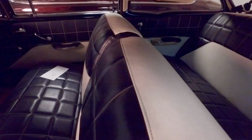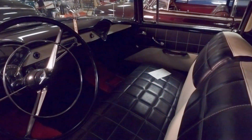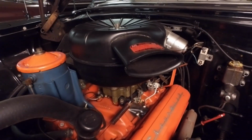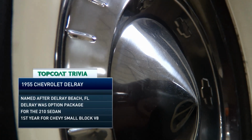For $250, you didn't get much. And of course, that was what Chevy wanted. They were trying to make money. And most of them were 6 cylinders because people had not accepted the V8 Chevy yet, the hardcore Chevrolet people who'd been 6 cylinders for years. But this one is a V8 with a power pack.